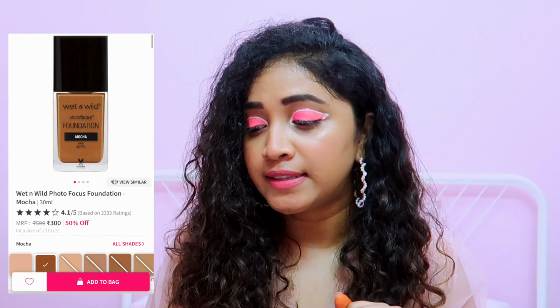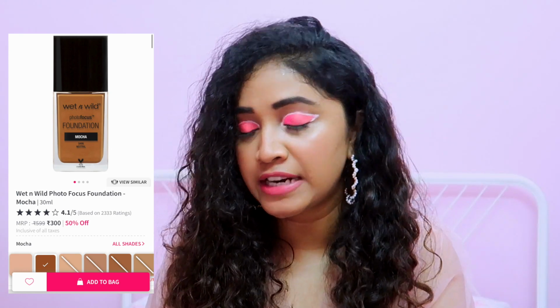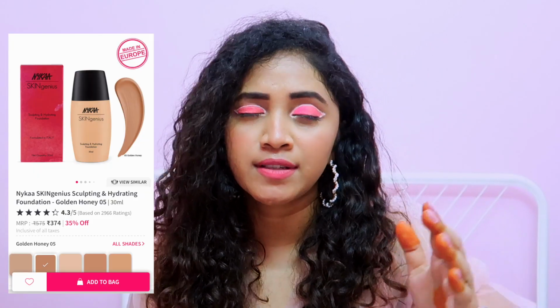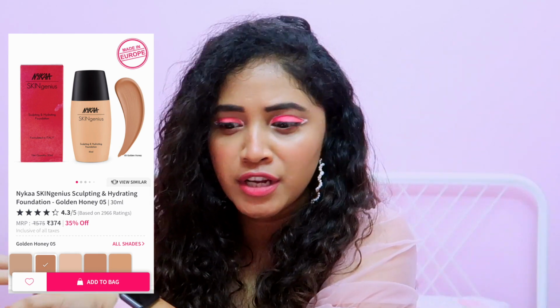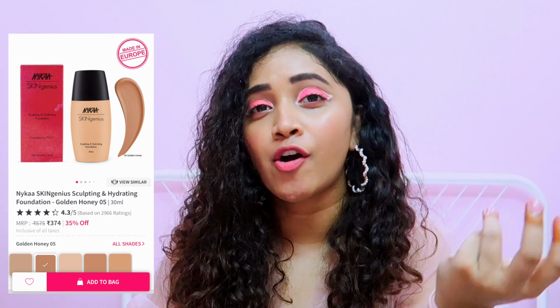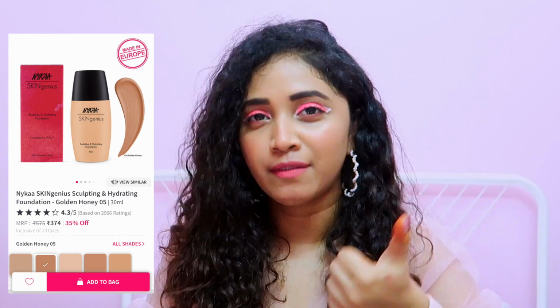Two other foundations which are almost every time on sale and are a little pricey are Wet n Wild Photo Focus foundation, which is always on sale on Nykaa and is a really good foundation. It generally retails for 599 rupees but is always on sale for 300. So if you see this on sale, get your hands on it. Another foundation is Nykaa SKINgenius. This is sort of a BB cream version foundation, and it is 575 rupees but always on discount on Nykaa for 374, a little bit extra than our budget but worth a try.